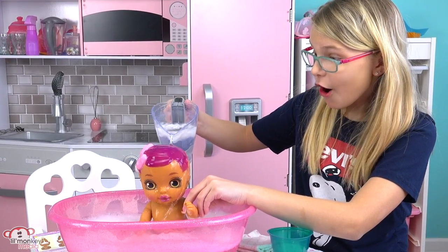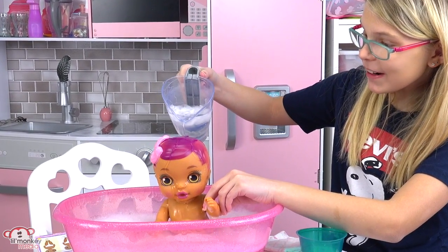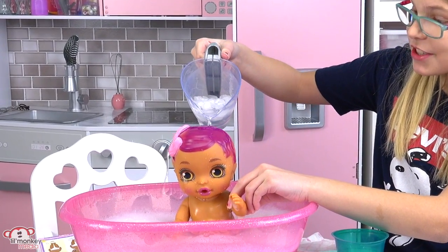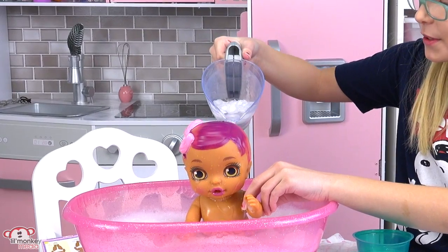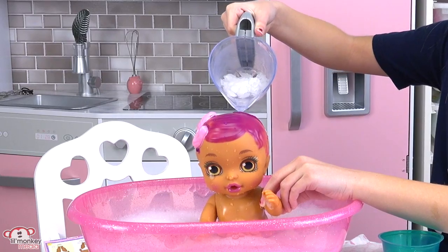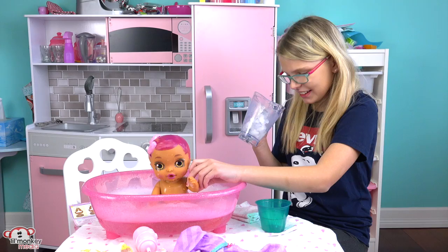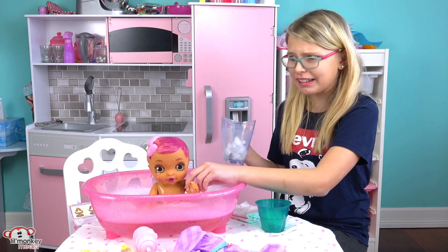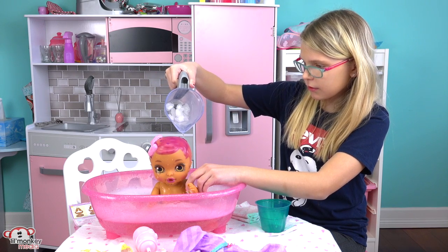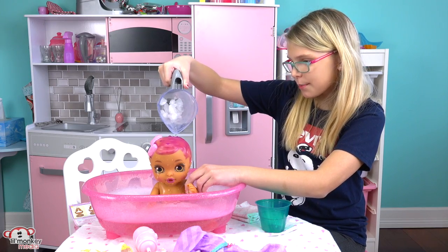Here we go. Whoa, she has purple hair. Oh, that worked way better. Look at that. She has so, oh, it's beautiful. And it looks so cool because the water just like goes purple. Oh. Maybe a little too much ice. I'm gonna try and get the back here. There. So she has some purple hair.